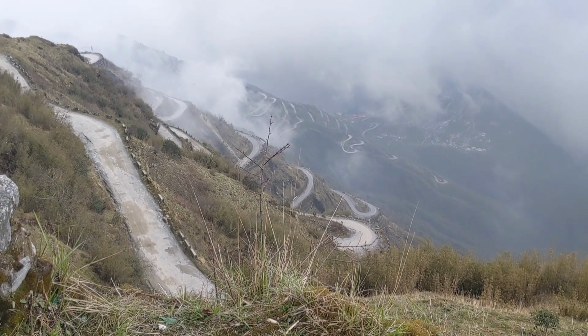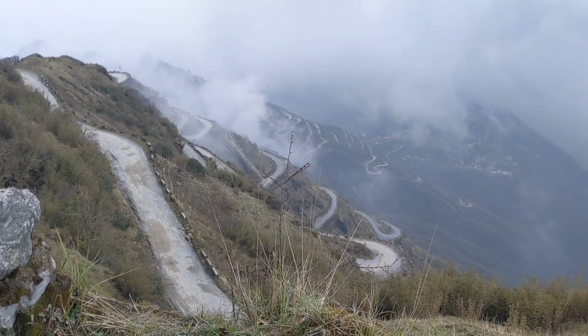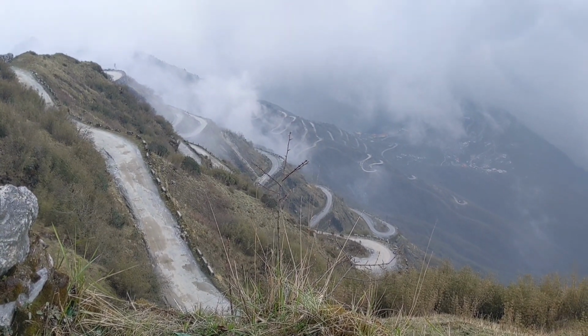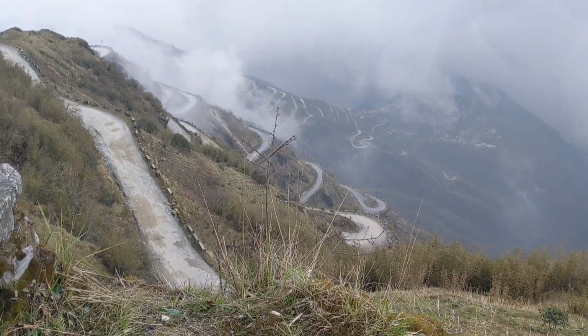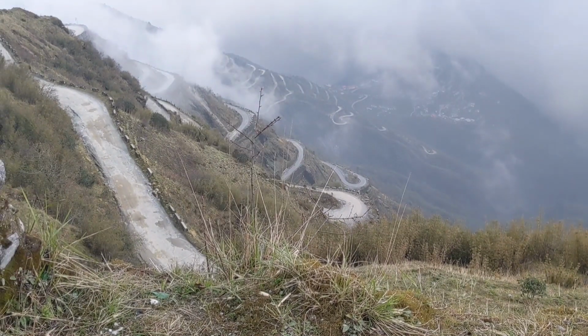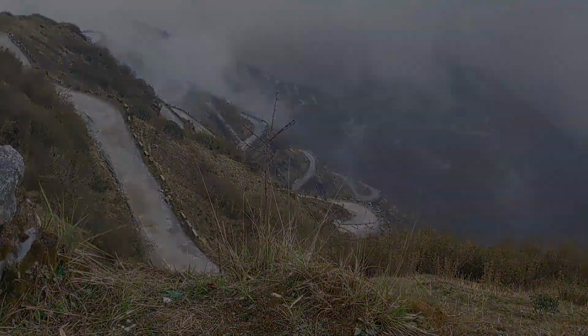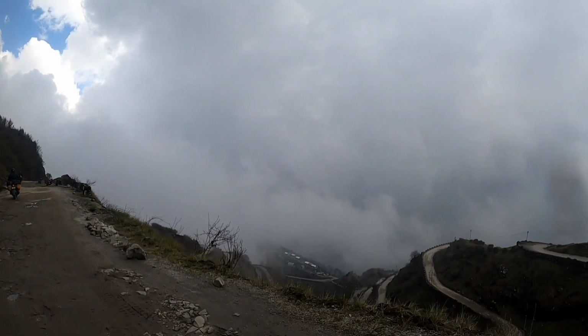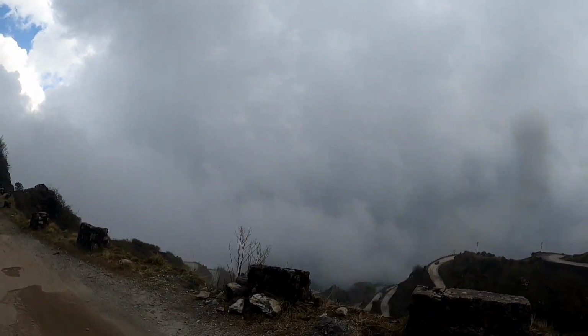So this is the famous zigzag road of old Silk Route. We have to take these roads down all the way to Phadamchen. So I don't think it will be possible to record any more videos. I will talk to you next time directly from Phadamchen. We did not make any further stops and continued our ride directly to Phadamchen.